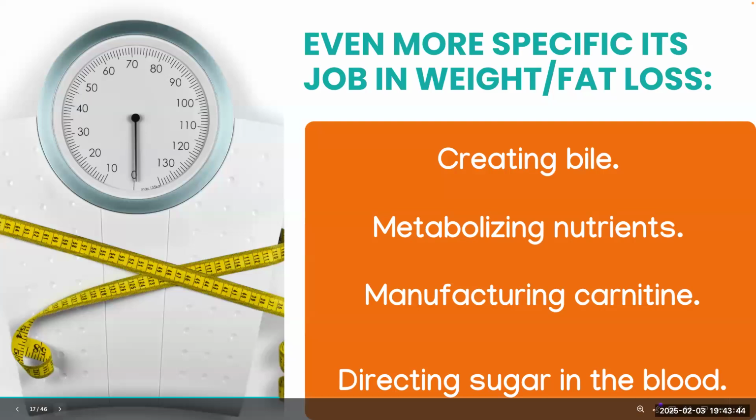And lastly, your liver directly, as related to fat loss. I'm just talking about one of the, these are just 4 of the 600 metabolic processes. It directs sugar in the blood. Can I get someone that knows that is pre-diabetic? Here I am with my hand raised. Or someone who knows someone who is pre-diabetic or type 2 diabetic. Your liver directs sugar in the blood.